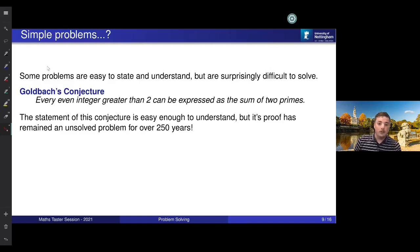So what has been done is you can use a computer to generate lots and lots of primes and lots and lots of even numbers and just check that you can find 2 primes which add up to that even number. I think it's been done up to something crazy like 4 times 2 to the 18 or something like that, some massive number. But that's not a proof, right? That's just a mechanical check, we've found lots and lots of examples of it working. That's different to saying it will always work.